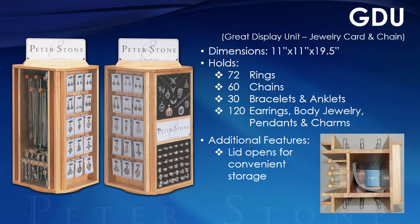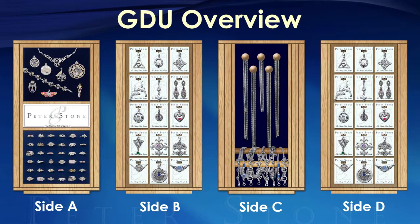Then it holds up to 120 earrings, body jewelry, pendants, charms, or small necklaces. The jewelry hanging cards can fill the hooks 4 deep on average. The top lid opens, and inside is a convenient storage. You can see here where the top opens. You can put anything inside: catalogs, flyers, gift boxes, gift bags. The GDU has 4 sides to it.